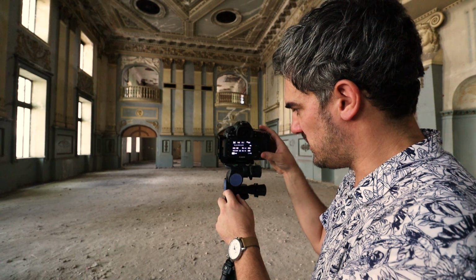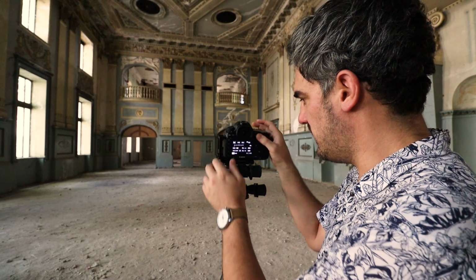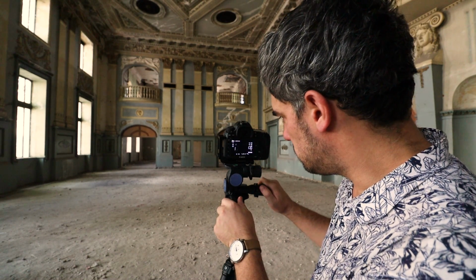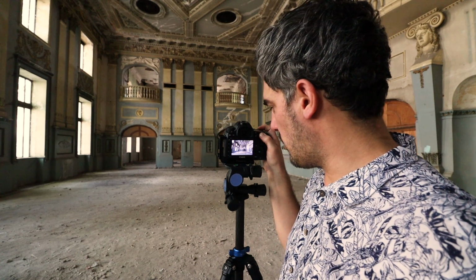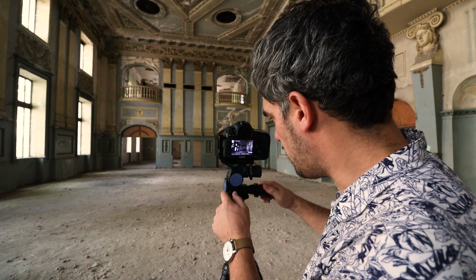So I'm gonna shoot this again as normal. I'm gonna shoot this at F8. I'm gonna capture three brackets. My brackets are going to be almost like one over, one under, and three under, because it's really nice light in here, actually, beautiful light. So I'm going to shoot that.